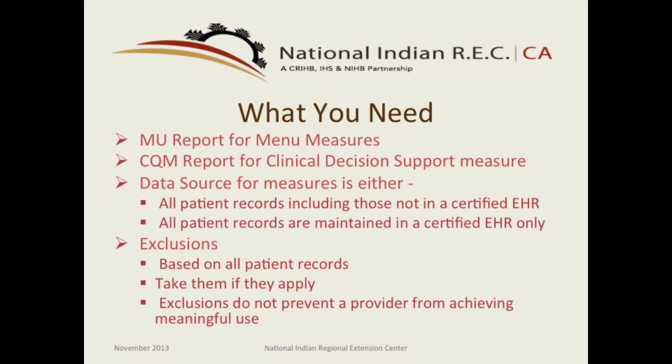To complete the menu measures, you will need the following: the meaningful use report generated from your EHR, the clinical quality measures report generated from your EHR. You also need to know the source of the extracted patient records. Note that exclusions are based on all patient records. Take an exclusion if it applies. An exclusion does not prevent a provider from achieving meaningful use.